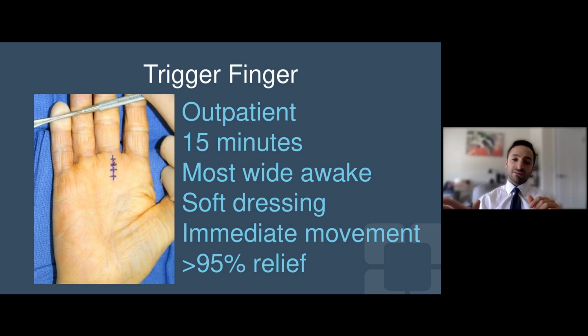It's outpatient, takes me about 15 minutes. And I do most of them wide awake, meaning I knock you out up in pre-op, but in the surgery, you're awake. You can't feel anything. You don't have pain. But the reason I do that is so that after I release it, I can test it. And I can say, okay, start making a fist. Let me see if it's clicking. Let me see if it's locking. And that's how I know I treated you. And it's pretty cool. Some people like to look at their tendons. Up dressing, move immediately. Greater than 95% of the people do excellent.